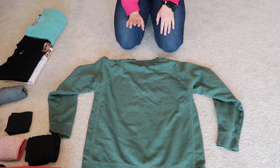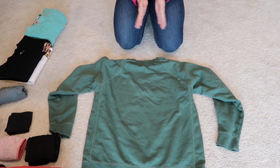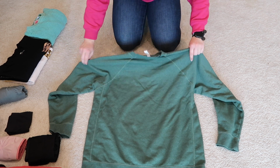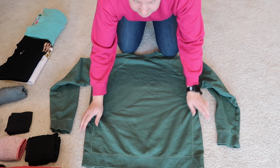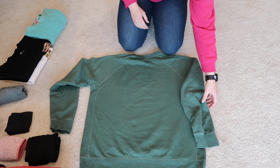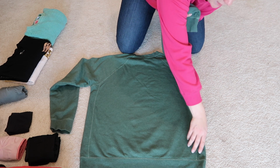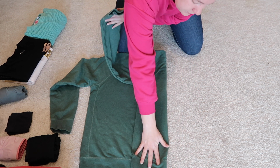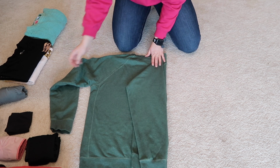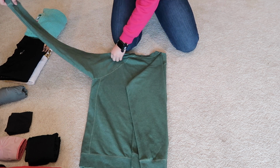Sweatshirts without hoods and long sleeve t-shirts I fold the same way as Spirit jerseys, but sweatshirts are a little bit clunkier just because of the thicker fabric, but that's okay. They fold up the same way. So lay it down face down, tuck in the side, fold down the arm, repeat on the other side.